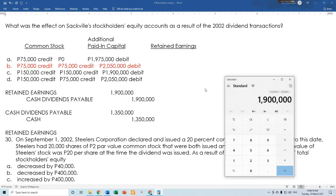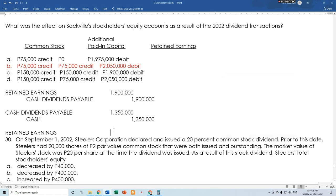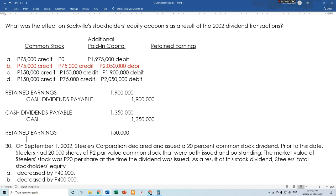Okay, so compute lang natin, di ba? 150,000 shares yon times 5% times 20 pesos. So that's 150,000. Credit tayo dito ng stock dividend distributable.